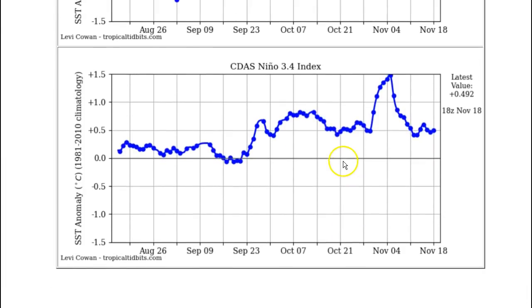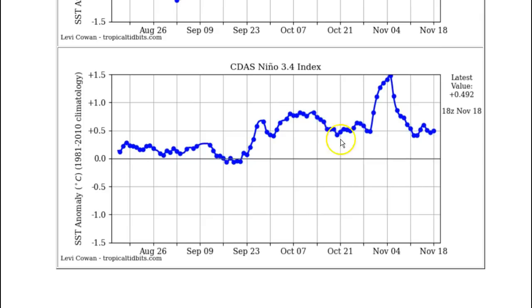Here is the 3.4 region, the official monitoring region. Today's value, 0.492. And if you look at this, yeah, we had a good little spike there, but that only lasted, what, a week and a half. Otherwise, if you were to put a trend line through this, it was dead neutral. We've been, we'll call it 0.5 degree above normal, maybe 0.6 of a degree above normal since the beginning of October. So, about almost 2 months.